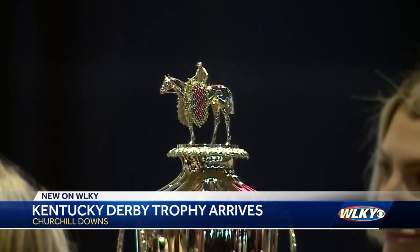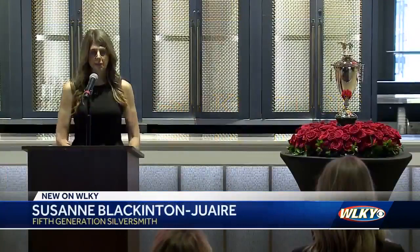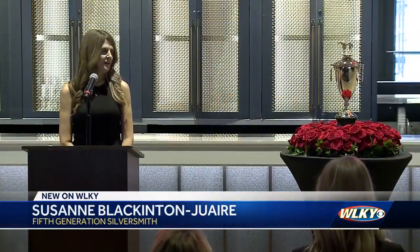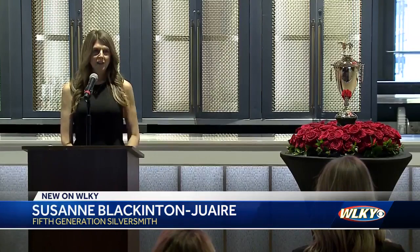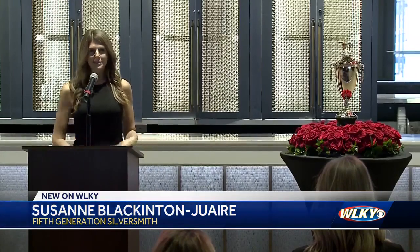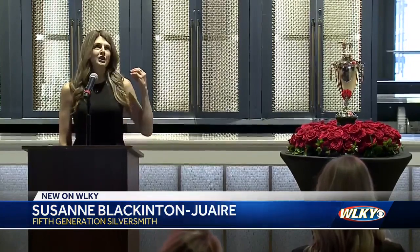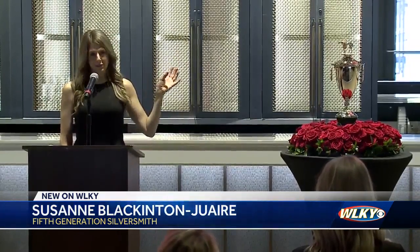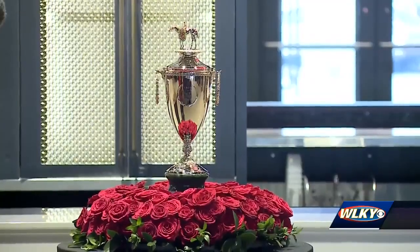The fifth-generation silversmith who helped create the trophy talked about the importance of the family tradition. It's really special because it's been in our family since 1975. At the 1999 for the 125th, I was still just kind of the bench hand, and my mentor Walter had his hands on it. And 25 years just seemed unreachable, so far away. So the fact that we're here now is just incredible. It's a real honor. It's such a beautiful trophy.